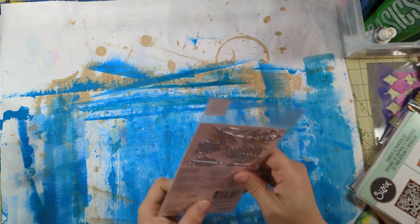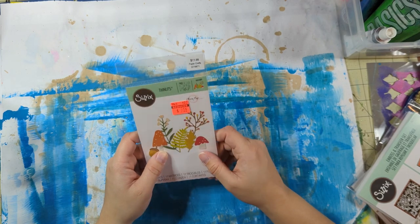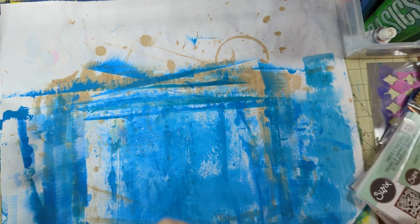And I got this little mushroom set because I liked these little mushrooms and the flowers. And this was $7.19, originally $11.99. So there's that one.